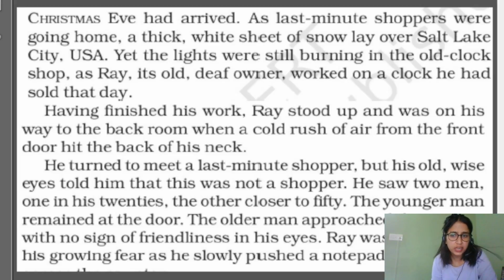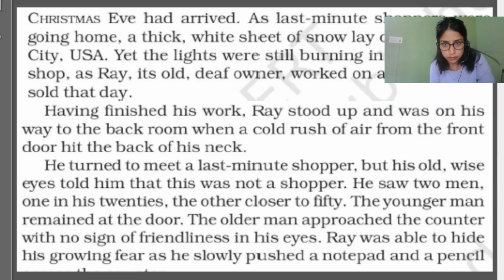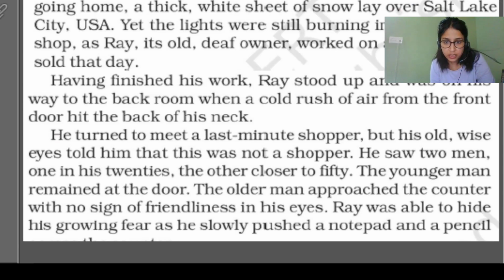He turned to meet a last-minute shopper, but his old wise eyes told him that this was not a shopper. He saw two men, one in his 20s and the other closer to 50. The younger man remained at the door. The older man approached the counter with no sign of friendliness in his eyes. Ray was able to hide his growing fear as he slowly pushed a notepad and a pencil.